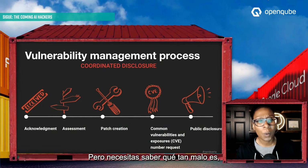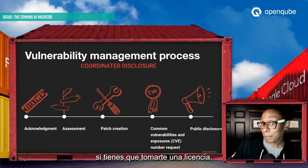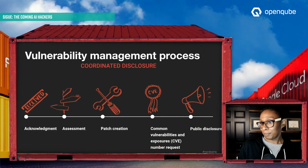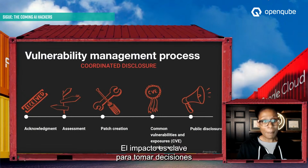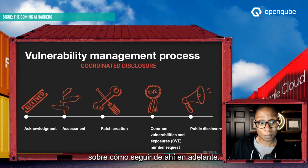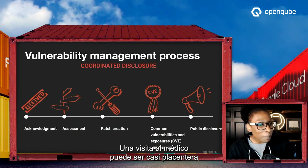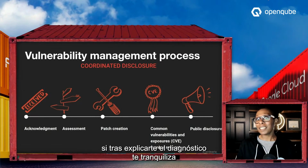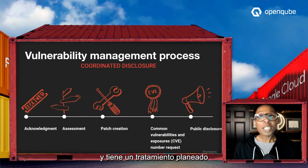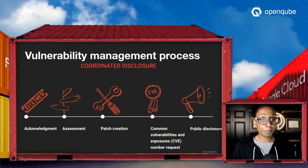But you also want to know, how bad is this thing, right? You'll want to know if you'll need to take a leave of absence or if you can keep going to work or school. Will this affect your livelihood? What's the impact? The impact is really a key element to help you make decisions about what to do in the future. What can make a doctor visit almost pleasant is when, after explaining the diagnosis, they can reassure you and they have a great treatment plan that makes sure that you'll get back to your healthy self in no time.